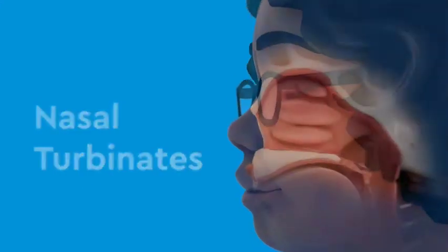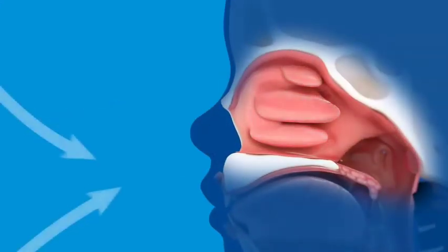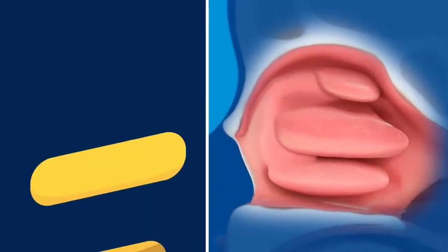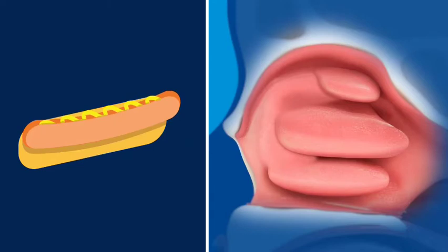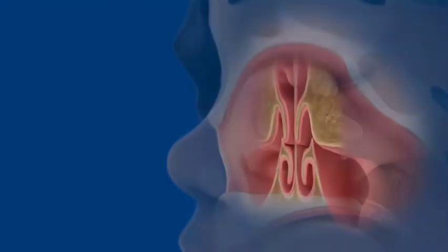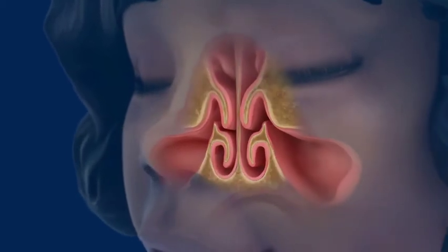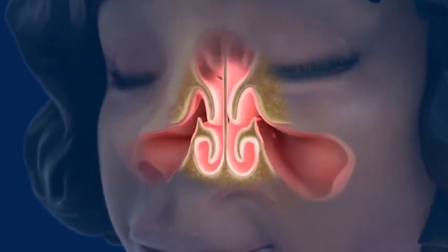Nasal turbinates are small structures inside your nose that help moisten and warm the air you breathe in. Turbinates look a little bit like a hot dog cut in half. On the inside, turbinates are made up of bone from the upper jaw, surrounded by nasal mucosal lining.